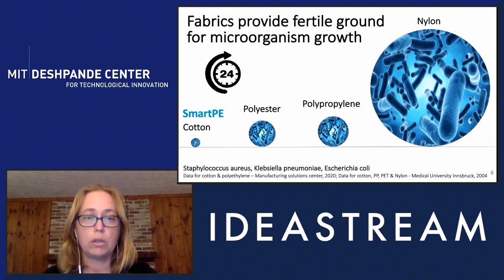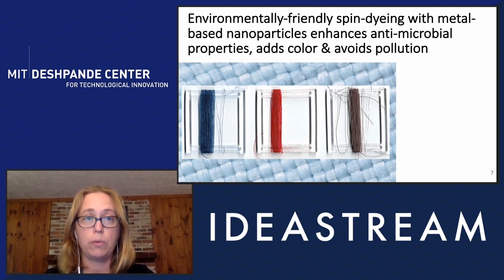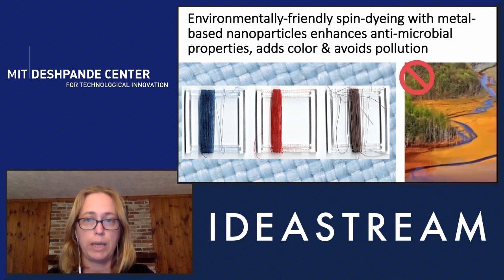So when we started this work, we did not think about antiviral performance, but we actually know that some of the strategies we are going to try next for improving antibacterial performance will also help to fight viruses on the fabrics. And these approaches include spin dyeing our fibers, as shown in this picture, and textiles with metal-based nanoparticles that does not only improve antibacterial and antiviral properties, but also adds stable color and avoids pollution, because the way we add color is very different from the standard coloring techniques in the textile industry that waste a lot of water and color it in different colors, unfortunately.